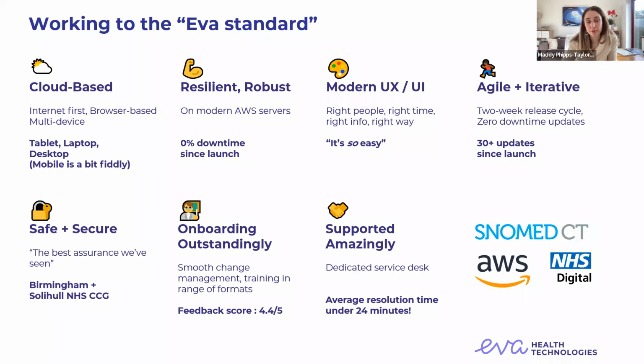What does it mean to be working to the Eva standard? And I think, extrapolating from some of these, you can see where we're heading as a business. This is very much forward thinking. What does the world need to be in the future to support health tech and to support healthcare providers to deliver what is going to be an increasingly difficult challenge to provide population health in a very globalized world.